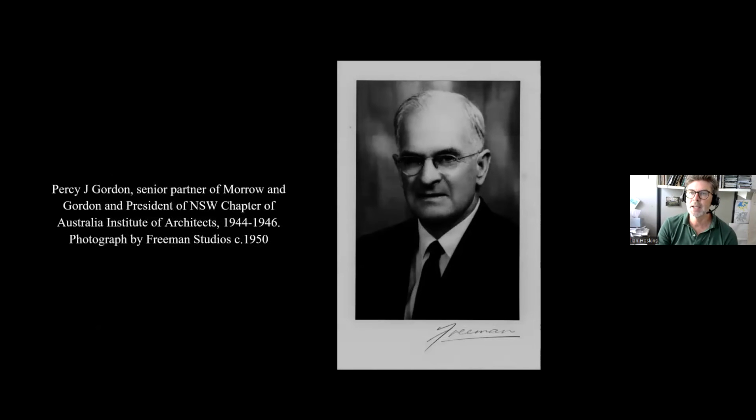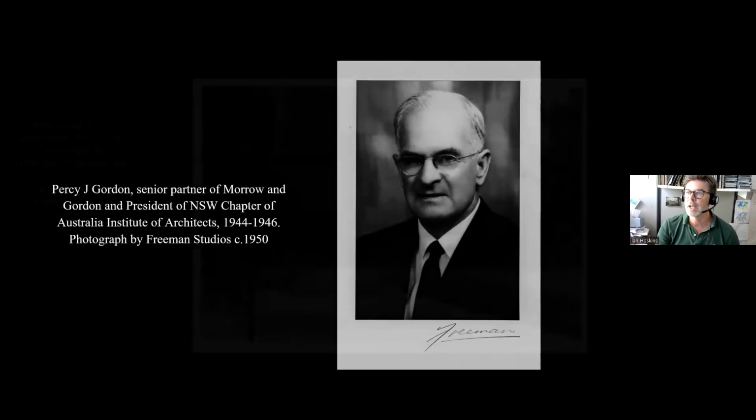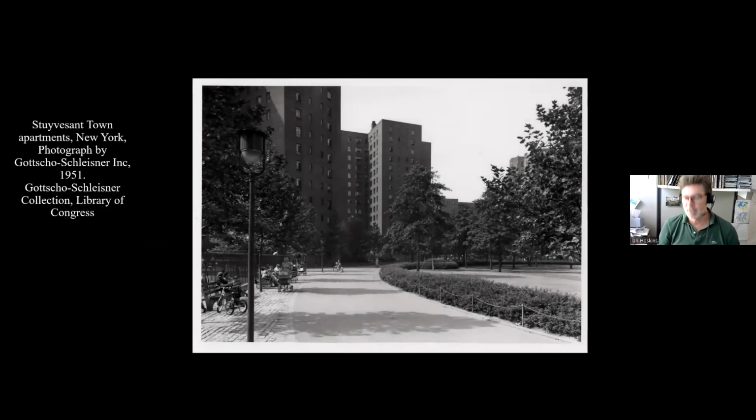And there's the architect, not a government architect, but Percy Gordon of Morrow and Gordon. D.T. Morrow had left the practice by then, he'd retired. So it was really just Percy Gordon who was running the show and was the prime architect for that, and he must have been inspired. He went to the States and must have been inspired by Stuyvesant Town Apartments on the Upper East Side of Manhattan. Still there again, but you can see the similarity.